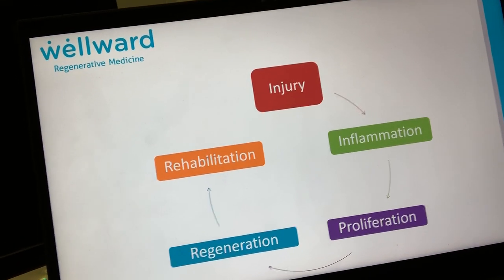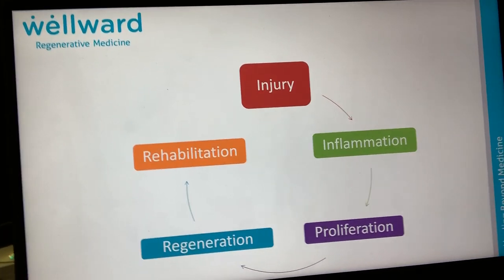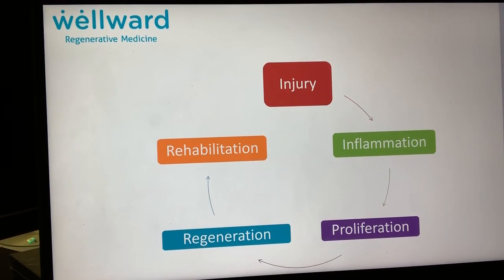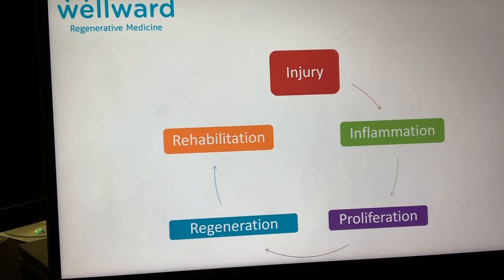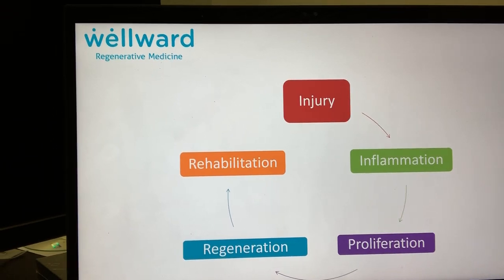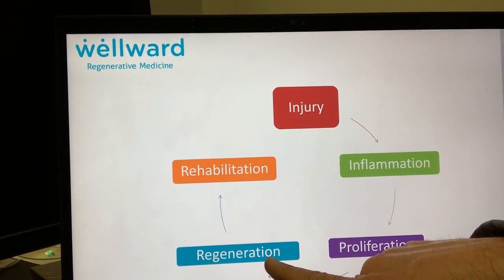So oftentimes in healthcare, what we do is we try to reduce the inflammation, but really inflammation is just the first step of healing from an injury. When you get injured, inflammation is what gets your body in the process of healing, but then that inflammation stimulates the stem cells in the area to start proliferating and start recruiting other cells to come into the area and start repairing the tissue. And progressively they regenerate, and your job is to rehabilitate so you get everything back to normal function. But a lot of things in healthcare actually hinder that inflammatory process.